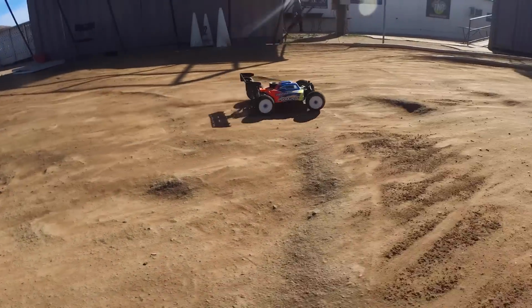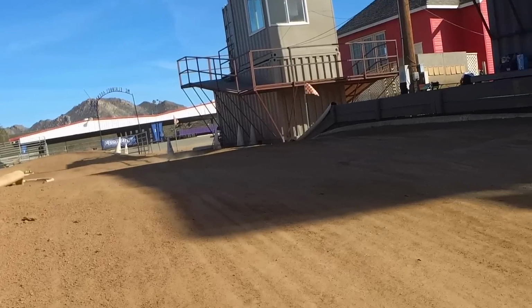Aidan Horn here. We are out with Team Associated testing the new B4. It's going pretty well. We're trying to get ready for the DNC coming up soon here. And we're getting the car pretty good. The track's pretty gnarly out there, but we're figuring it out.